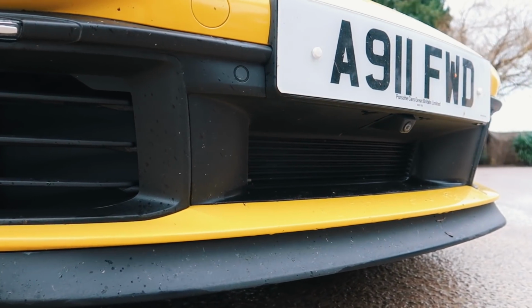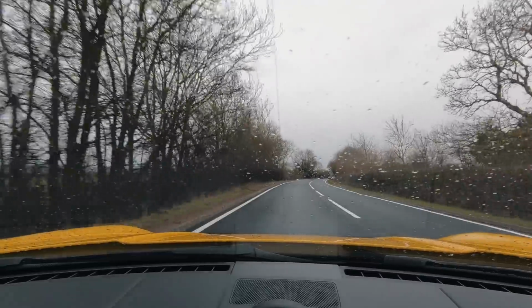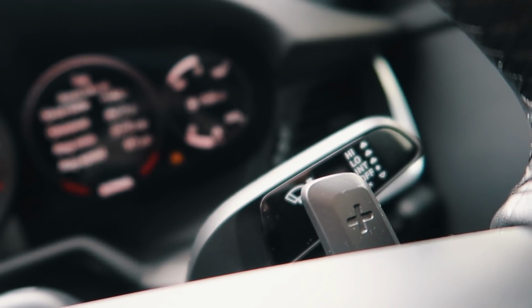Oh, this car is very cool. I must say the yellow is starting to grow on me. I do think so. But the thing that I love most about this car, about Porsche in general, is the way it makes you feel.